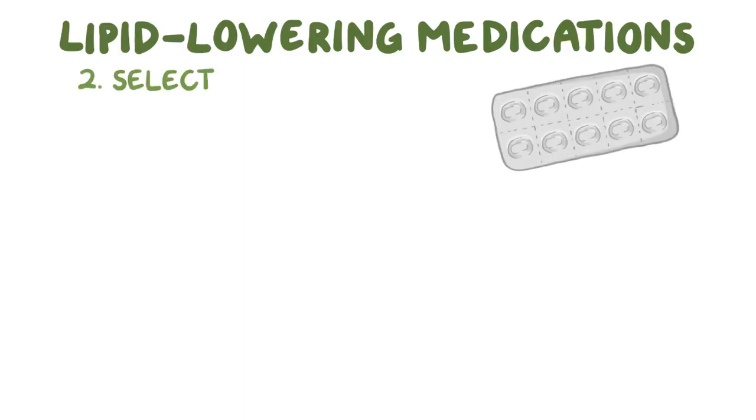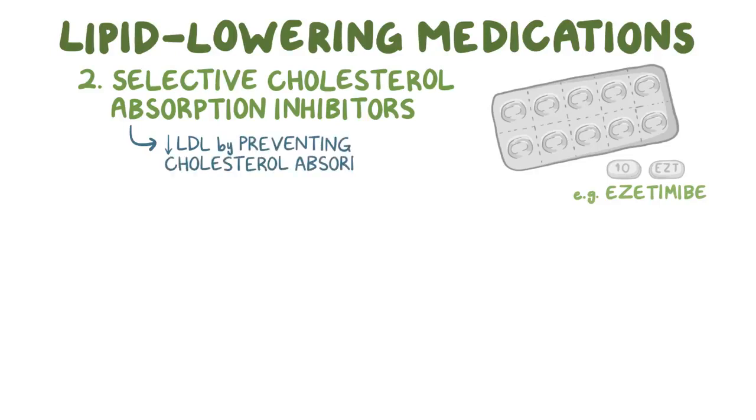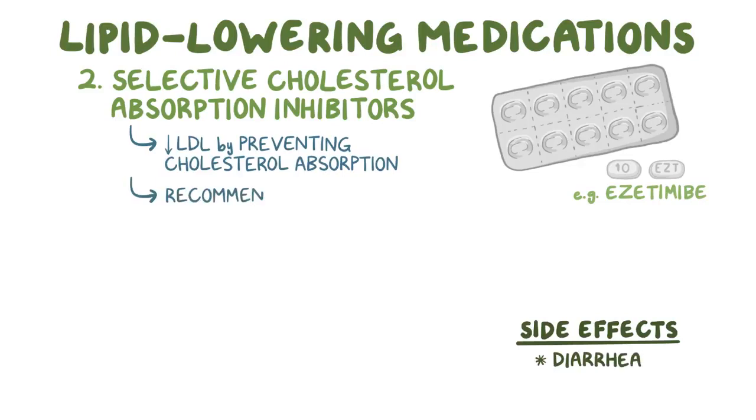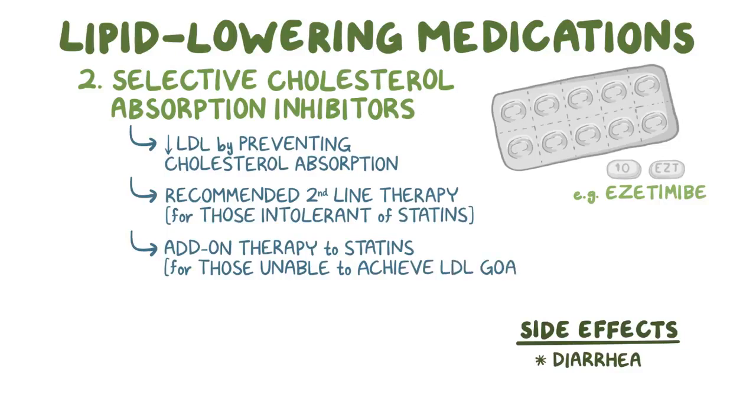Next up, there's selective cholesterol absorption inhibitors, like ezetimibe, which lower LDL by preventing cholesterol absorption in the intestine. So, their main side effect is diarrhea. Ezetimibe is recommended as second-line therapy for those intolerant of statins, or as an add-on therapy to statins for those unable to achieve the LDL goal on statins alone.